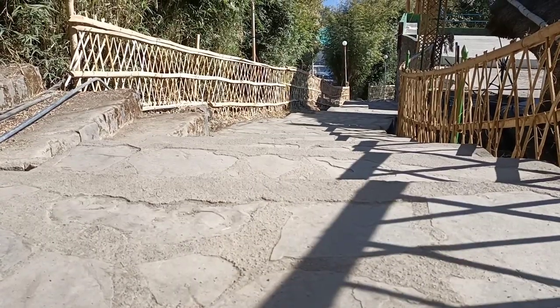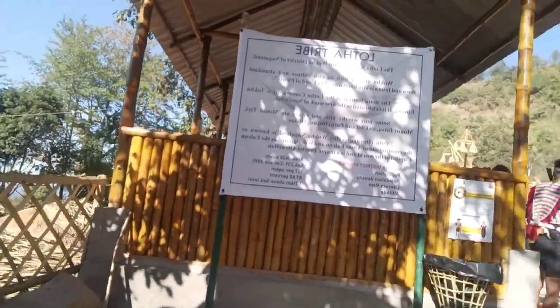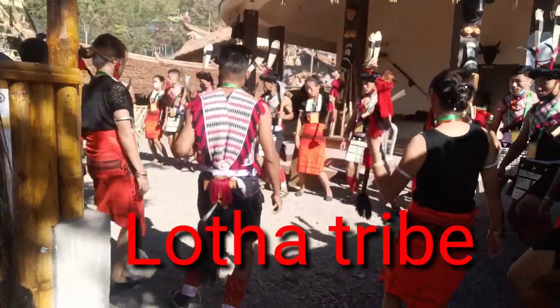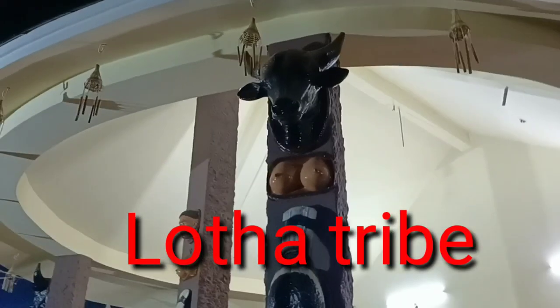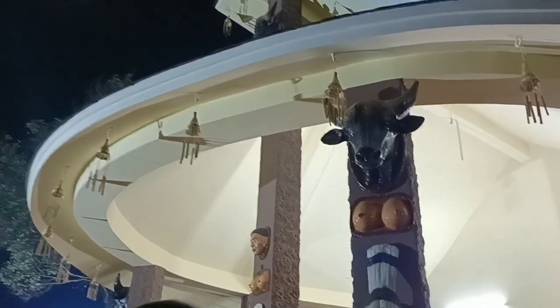Abhi main dikhaungi various tribes morungs. It's a cow. What cow? It looks like cow.